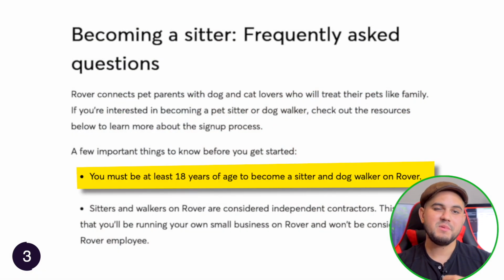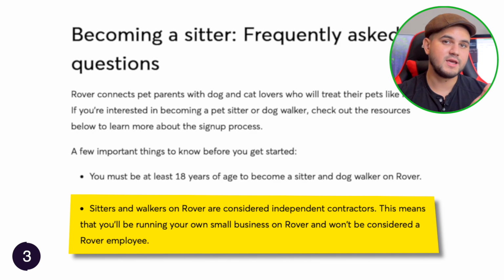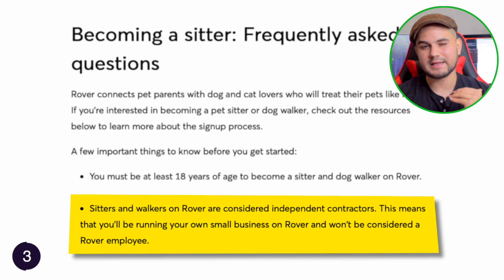Rover doesn't have that many requirements. It really just requires you to be about 18 years of age, maybe even have a little bit of experience taking care of dogs and pets. But they do want to let you know that you're going to be an independent contractor, so you have to take control of your taxes and you're pretty much operating like a business here.